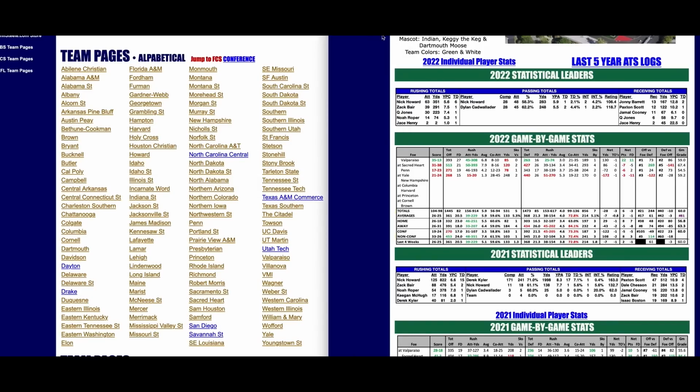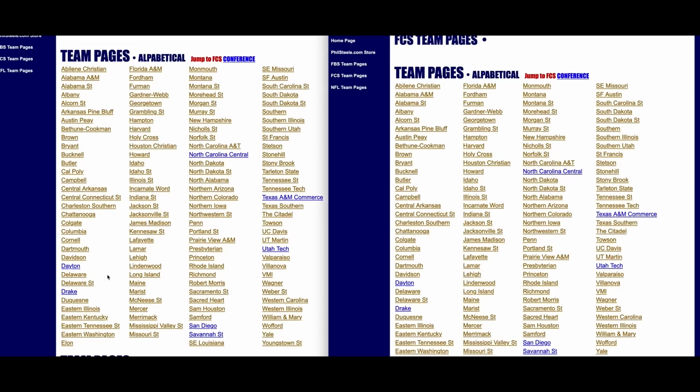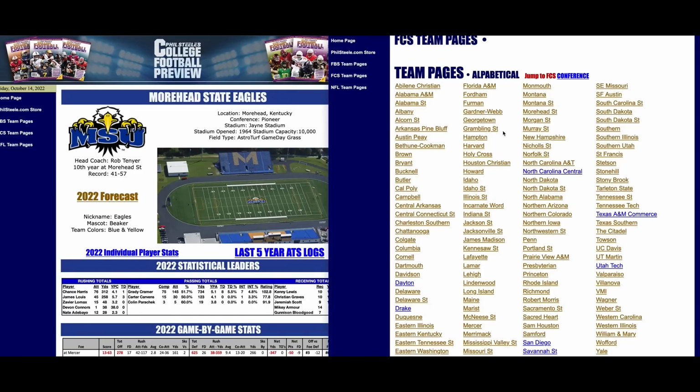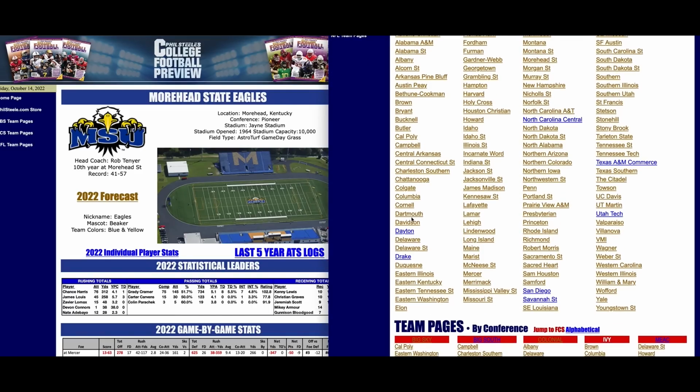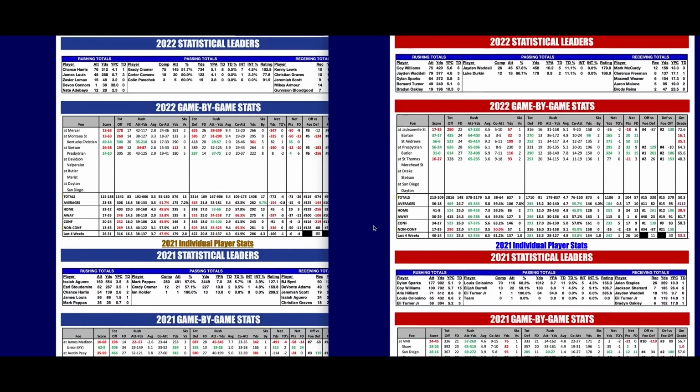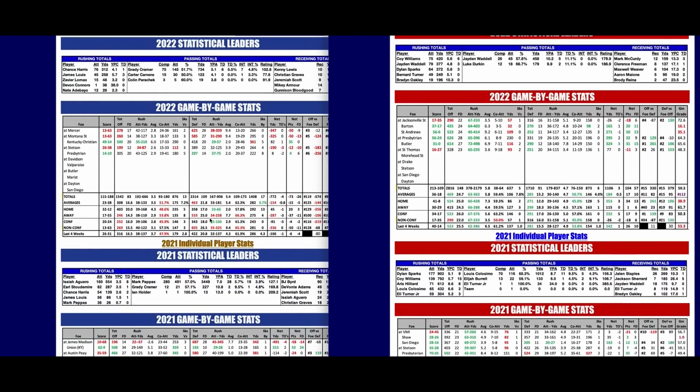Let's take a look at another FCS game. And I'm really anticipating those logs when they come up. That's going to be pretty neat. But we're going to look at Davidson against Morehead State. And I'd be quite honest with you guys, I had no idea how these teams were even doing this year prior to spending time drilling into the teams last night with my Phil Steele Plus. So you got Morehead State on one side, and you've got Davidson on the left.